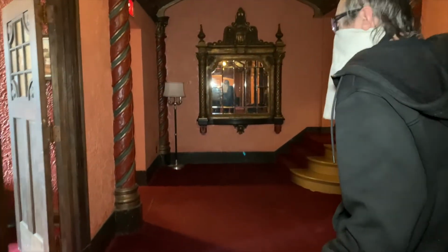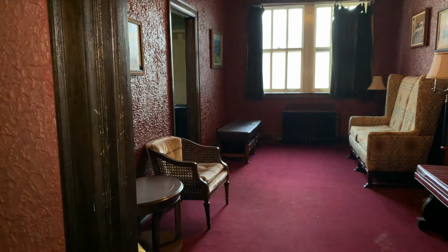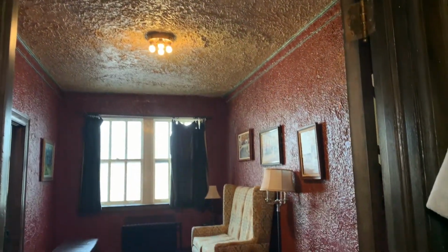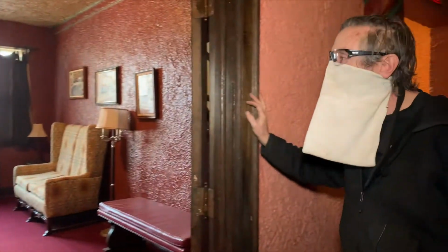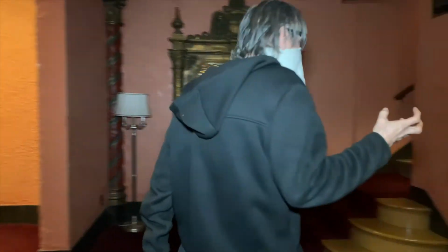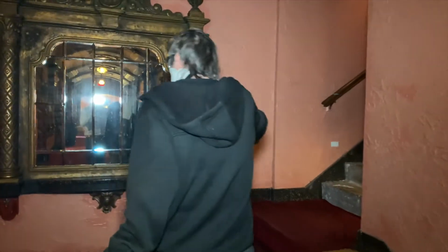Here is the men's lounge, right in there. Took me about a week to paint that ceiling with all that rough kind of, I think they call it antiquing type of plaster. That's one thing they call it. Every little ridge in there scrapes the paint off of your paintbrush, and then it tends to drip down the ridge and onto your head.